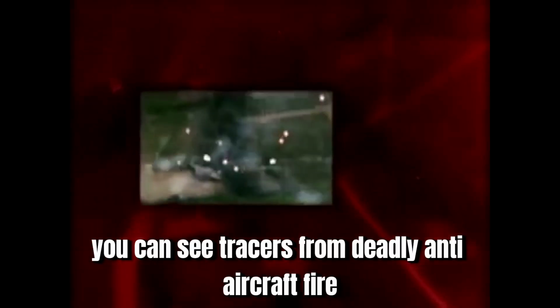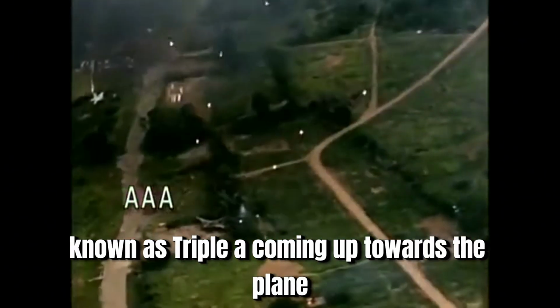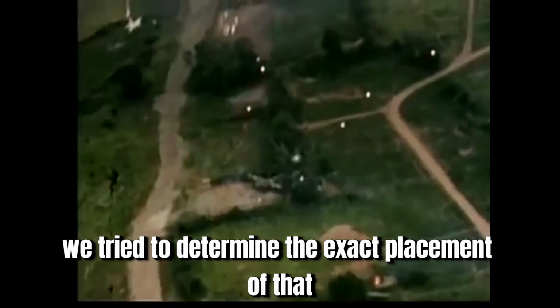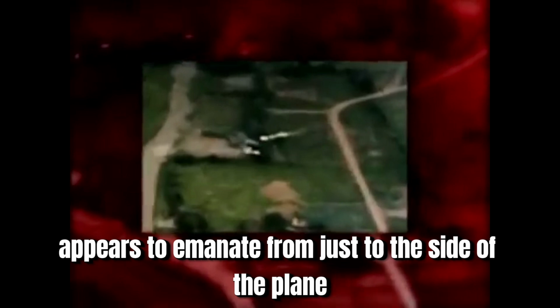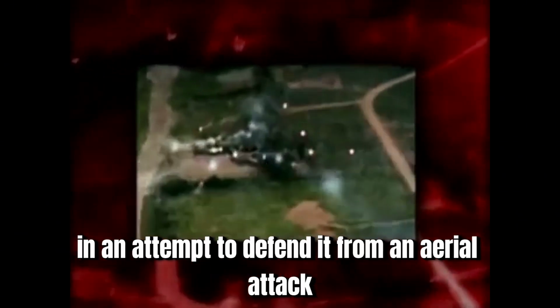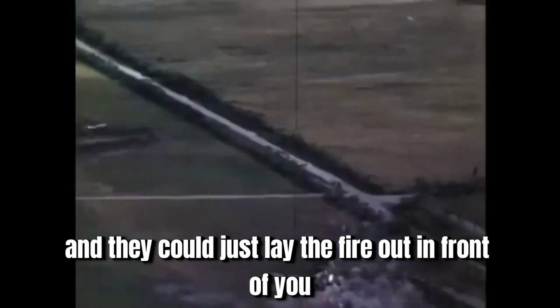In this clip, you can see tracers from deadly anti-aircraft fire, known as AAA, coming up towards the plane. Taking a closer look, we tried to determine the exact placement of that anti-aircraft gun. AAA appears to emanate from just to the side of the plane in an attempt to defend it from an aerial attack. And remember, there are 5 to 10 bullets to every orange tracer. They knew where you were going, you picked out a target, and they could just lay the fire out in front of you.